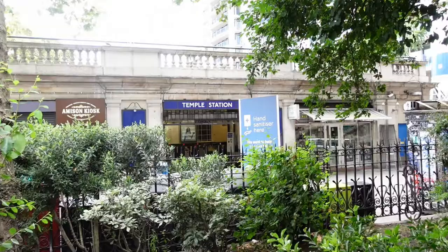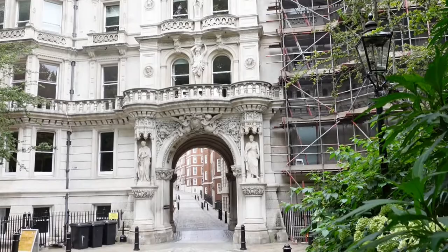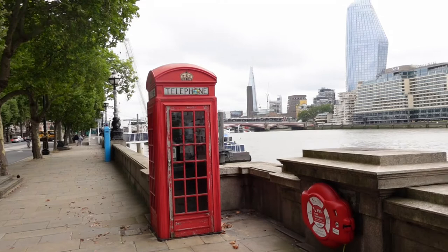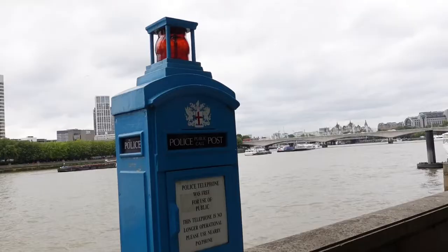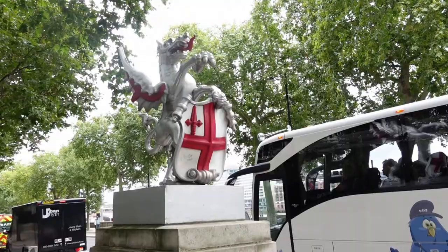I'm following the route of the District Line along the Thames Path, and this is the grand entrance to the Temple District, the historic legal district. I'm not sure Doctor Who and his travelling companions will be able to use this police box. Exterminate! This is the start of the City of London.